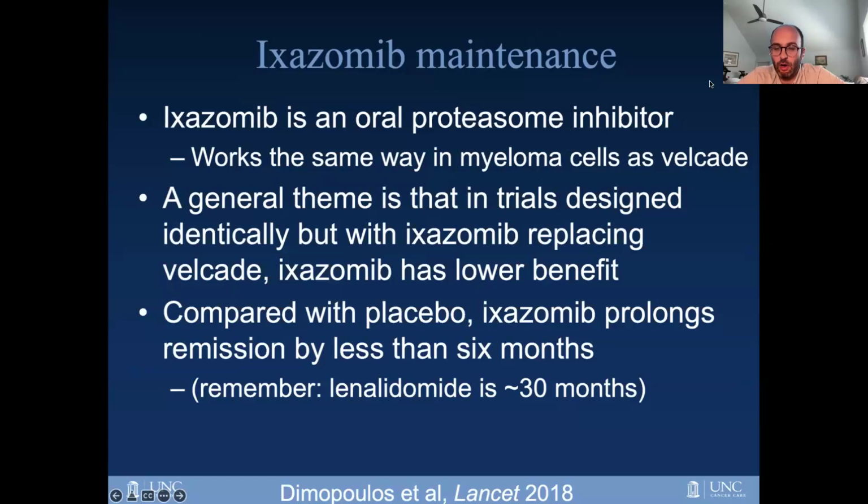Ixazomib maintenance, or Ninlaro, was an idea that was very appealing to a lot of folks because unlike Velcade, which has to be given in an infusion center, Ixazomib is oral, so it can be taken at home, satisfying one of the critical needs of maintenance therapy. And it works the same way in myeloma cells, more or less, as Velcade. So an unfortunate theme is that generally, it doesn't look like Ixazomib is as effective as Velcade. Trials with identical designs, except that one trial uses Velcade and another uses Ixazomib, the Ixazomib does not perform as well.